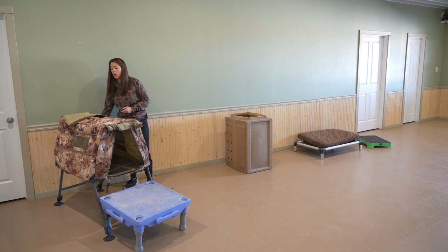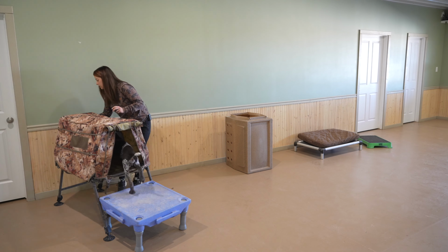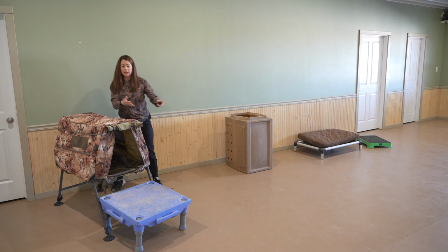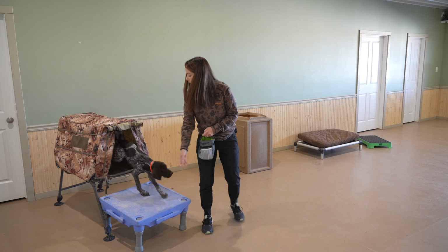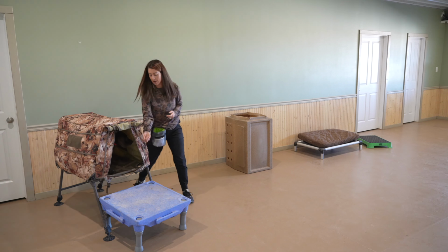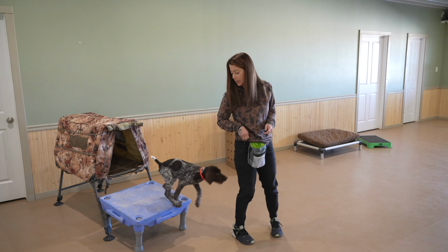Good. Now we're going to try and increase the difficulty. Go back a step. So have him come out. Close this down. I'm going to zip it down in the back. So again, it's not quite as inviting, like work through this. Come on. Okay. But now that he's gotten comfortable, Kennel. Kennel. Aha, way to go, buddy. Built some momentum, built some reps, and he went in easy peasy.